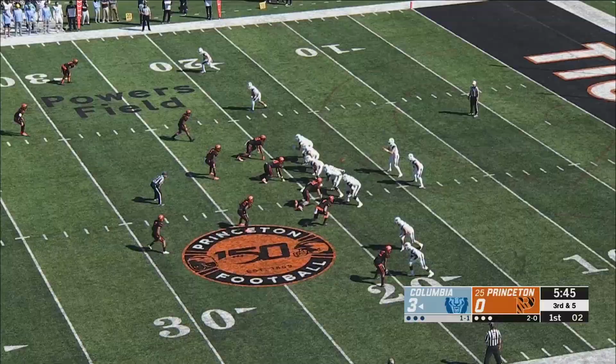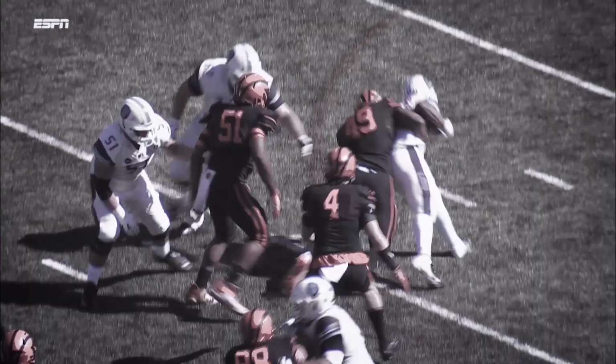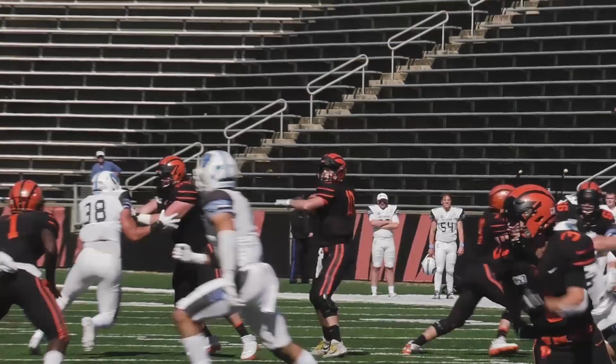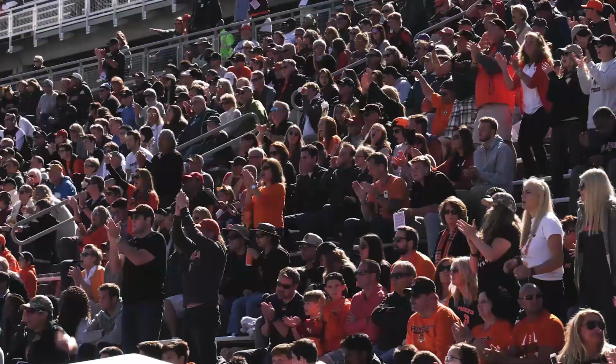Shotgun takes the high snap, handoff goes out to the right side, and Miller is spun down for a loss. It's going to be a loss of about 3 yards. Davidson from the shotgun takes the snap, back to pass, looking towards the end zone, and elects to throw it over the middle. He's got Colin Eady in space across the 5, into the end zone, touchdown Tigers!